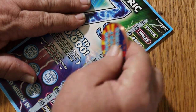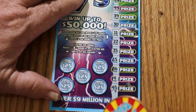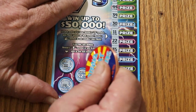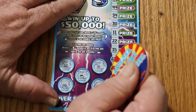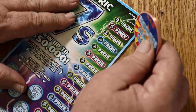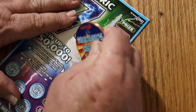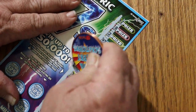So, we have nothing here. We have no sevens. No money bags, no nothing. And let's see if we can find a spot. Banks, safes, pots, bills, and a ring, and nothing on the first one. All right. Try it this way, a little bit more different angle. Well, there's nothing there. Okay.